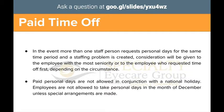In the event that more than one person requests time off, then consideration will be given to more seniority or whoever asked for it first, depending on the circumstances.